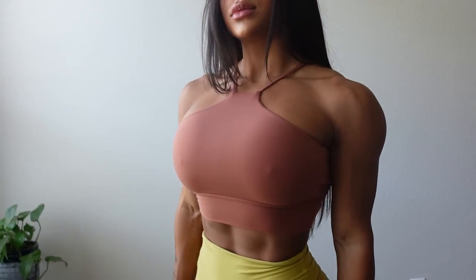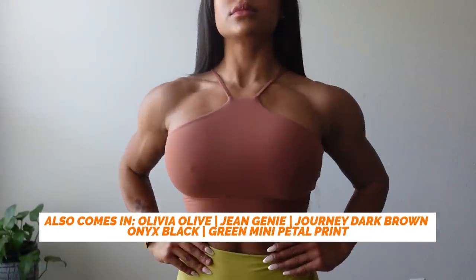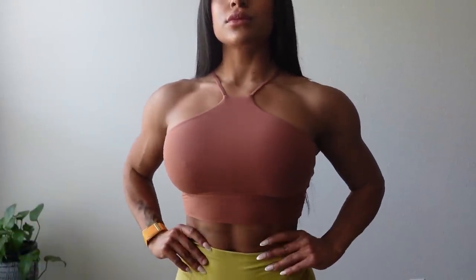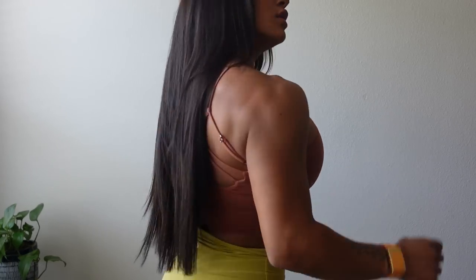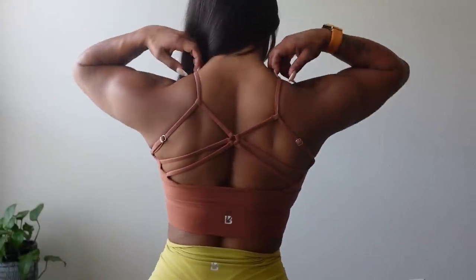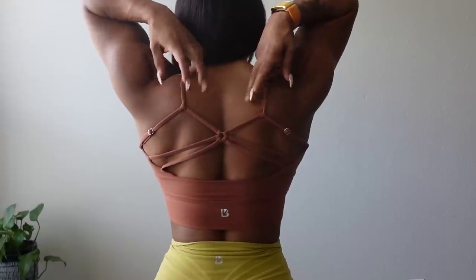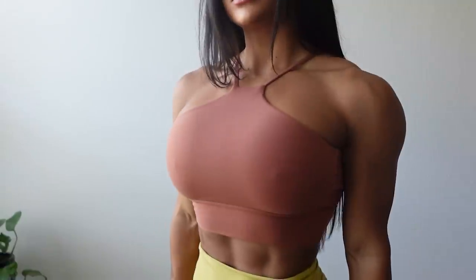The Foxy bra is medium compression with a high neck, long line, and adjustable straps. This is my favorite cut for a sports bra because it's so flattering and it makes your shoulders look so nice. The only thing that bothers me about this bra is that my boobs kept coming out the sides while I was at the gym, and I had to keep readjusting it because of the cut of the neckline.